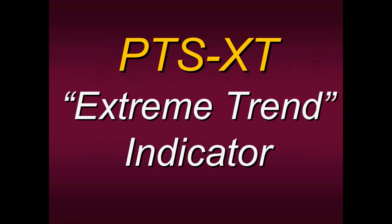It listens to the market. It's not based on anything else other than listening to what the market is doing by looking at a number of tools and their relationship to one another. So here's the simplicity of using this.